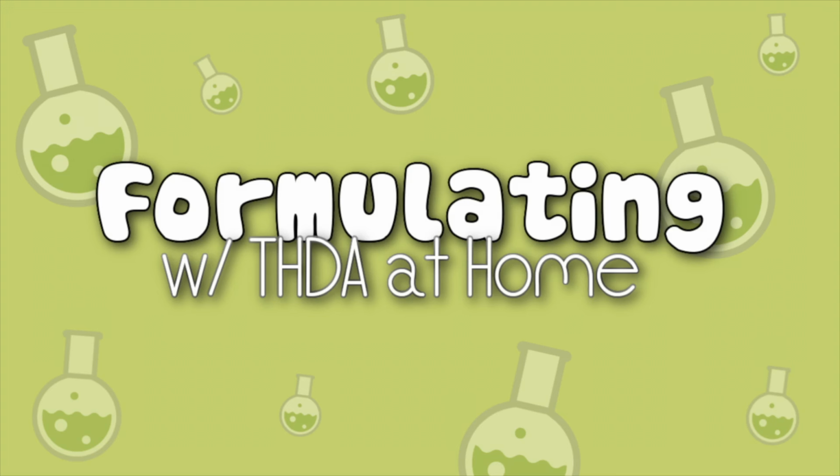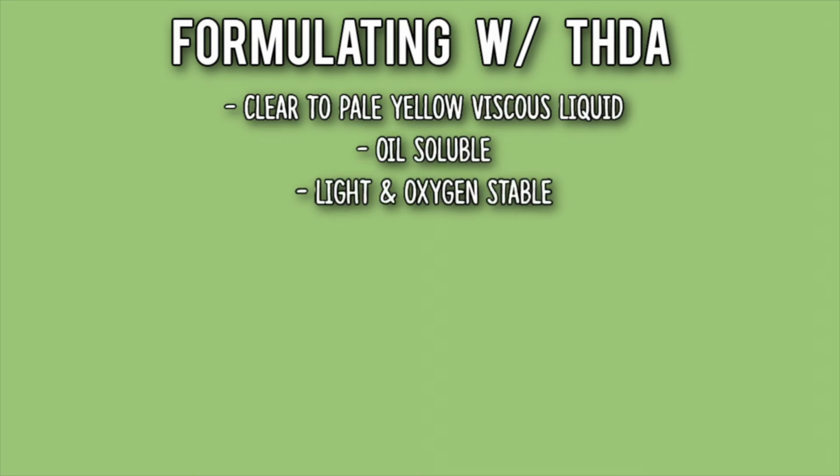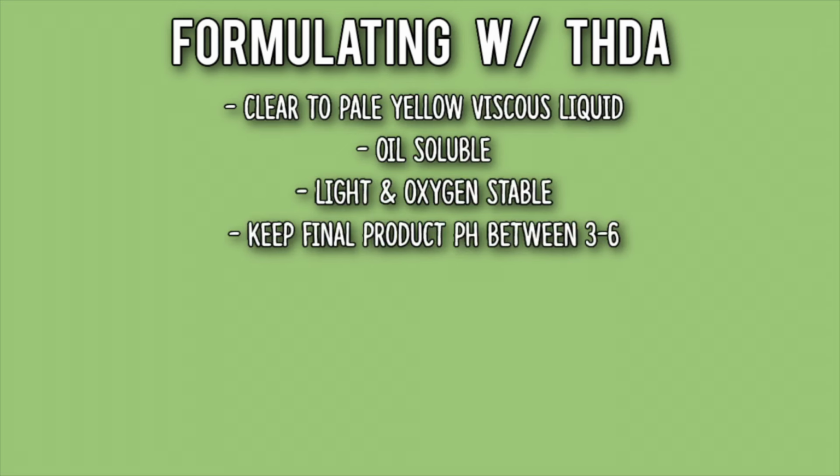So when it comes to formulating with THDA, it's a clear to yellow viscous liquid. All the ones that I've had have always been clear. It's oil soluble, it's light and oxygen stable. Since it's oil based, again, you don't have to worry about its pH, but when you're putting it in a water-based product, which you could do, you could add it into like a moisturizer at the end of the formula.